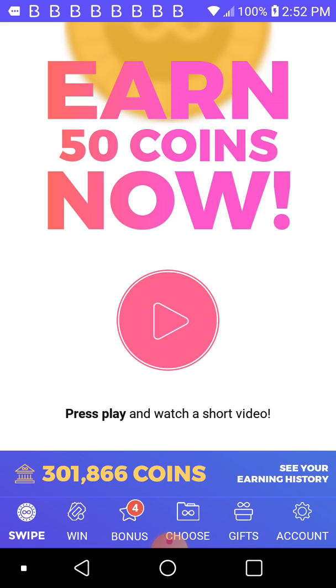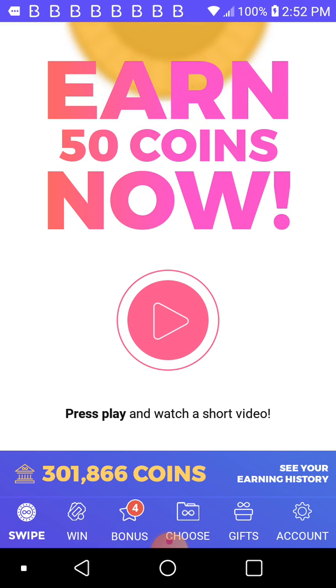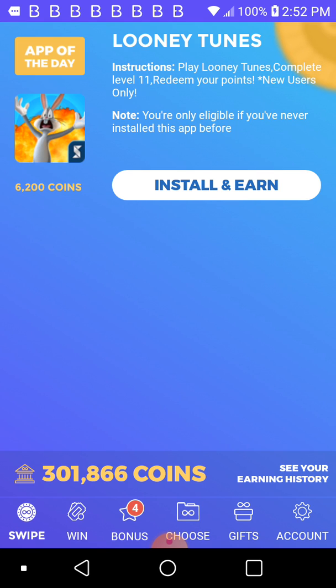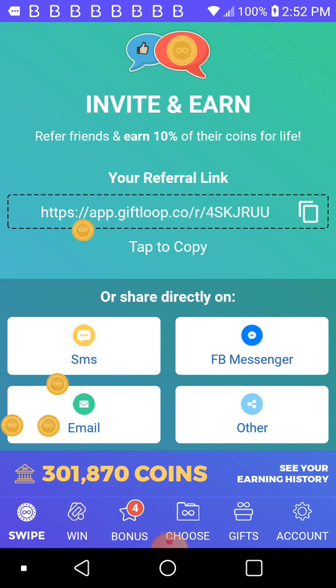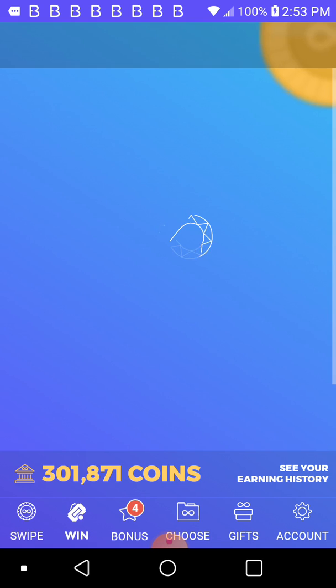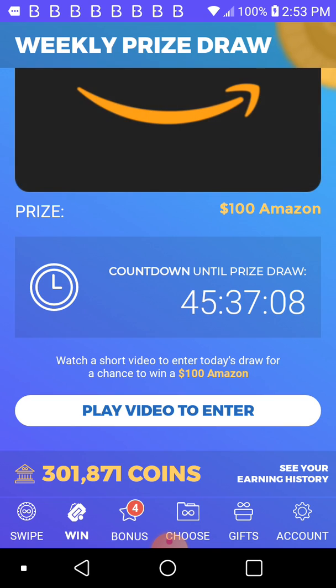And you can do this, I believe, up to 5 times. And they have other apps you can download and earn. And here's another 5 points. So you can earn along the swipe screen, just by swiping and doing the videos and getting 5 points, you can get coins off of the swipe screen. You can also get coins for unlocking your phone. This is the win tab here. You can play a video and the prize you'll win is an Amazon gift card.